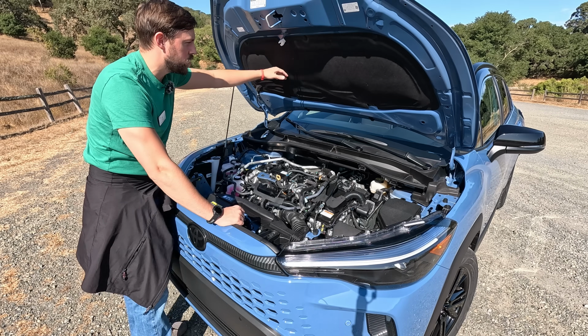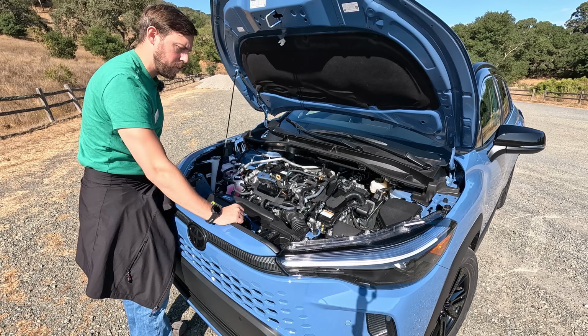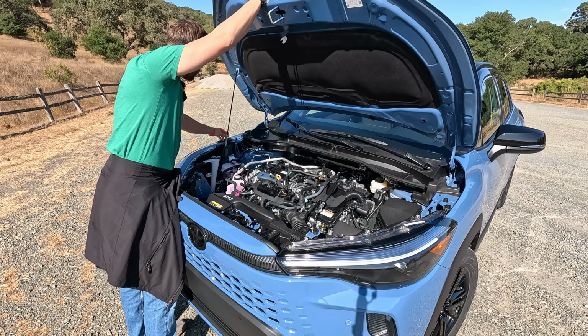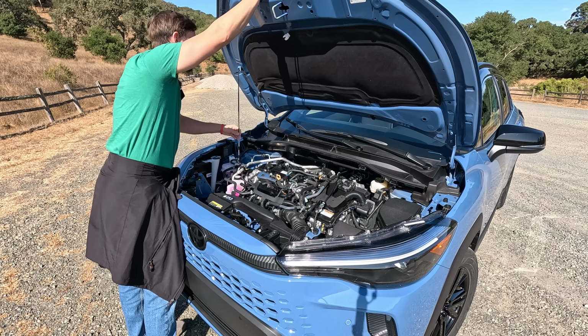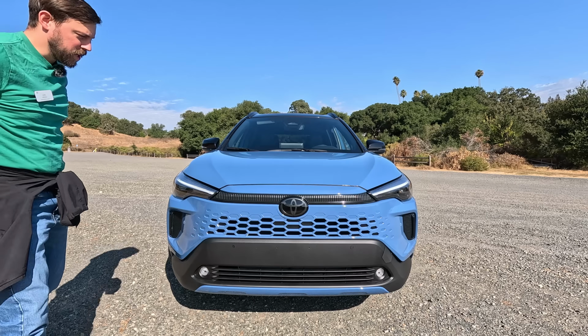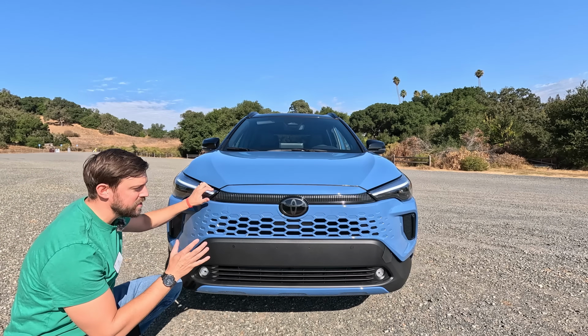Underneath the hood, Toyota has given us a little sound deadener here, a little bit of rubber gaskets, nothing too fancy, and that's what I'm expecting for a car of this price point. Let's see what the hood sounds like. Sounds like a Toyota.